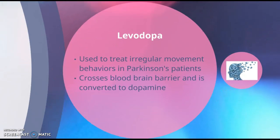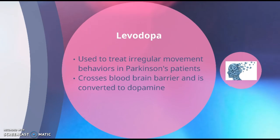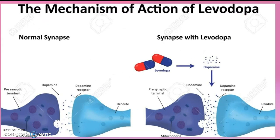Levodopa, as I mentioned, is paramount for movement symptoms. It is a drug that's used primarily to treat irregular movement behaviors in Parkinson's patients. It crosses the blood-brain barrier, so it is very easily converted to dopamine, and dopamine is a neurotransmitter that is important for controlling movement. So, levodopa mimics the chemical structure of L-dopa and serves as a precursor for dopamine. When administered, it crosses the blood-brain barrier and converts into dopamine to make up for the loss of dopamine transmission in the substantia nigra. It is used to combat movement deficiencies such as tremors, stiffness, spasms, and muscle control.